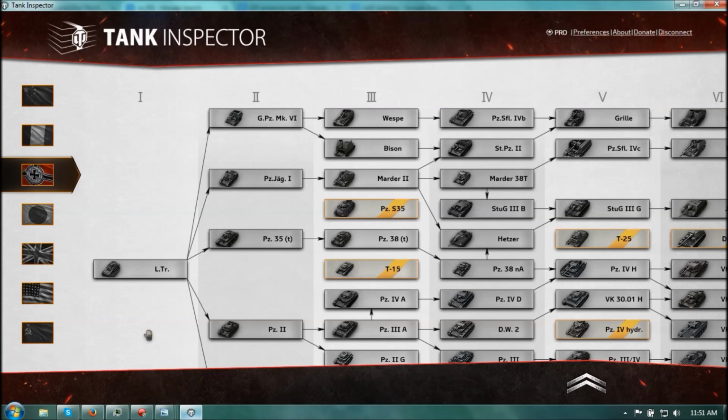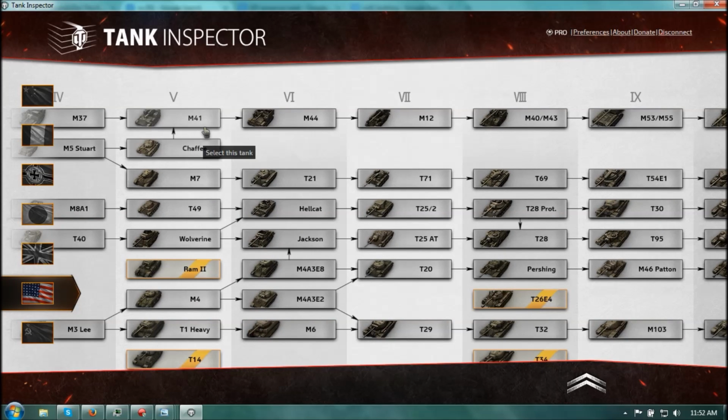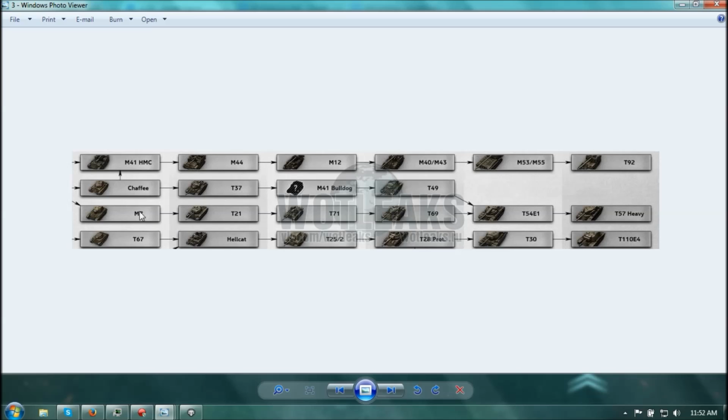Now let's talk about the Americans. The Americans will get a new line coming after the Chafee. So basically right now the Chafee can only go up to artillery, the M41 artillery. But coming with the 9.3 patch, you're going to see new tanks at tier 6, tier 7, and tier 8. These are going to be new light tanks for the Americans. They will not have autoloaders like the T-71 or the T-69, but these will be all traditional light tanks with single shot cannons.